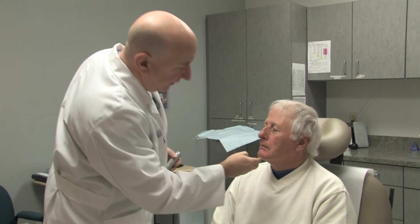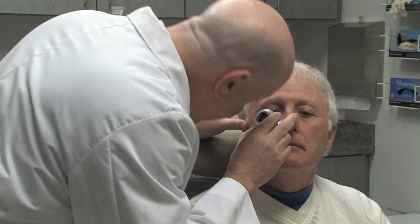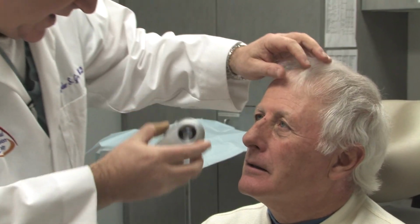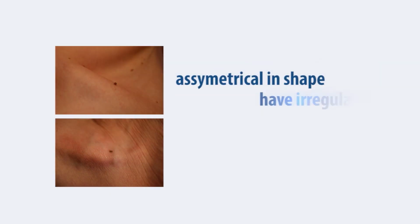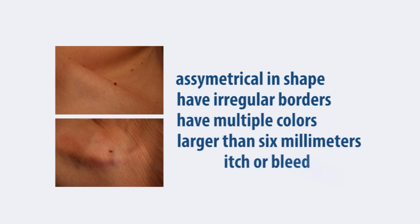People over the age of 35 should make sure to schedule an annual skin examination with a licensed dermatologist. In addition, skin should be checked at any age for new or unusual spots or growths. Also, stay aware of existing moles that may change in size or shape. Moles that are asymmetrical in shape, have irregular borders, have multiple colors, are larger than 6 millimeters, or itch or bleed should be examined by a physician immediately.